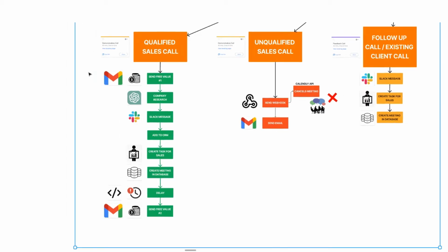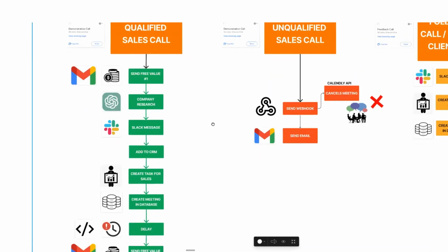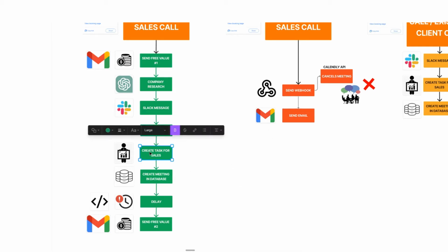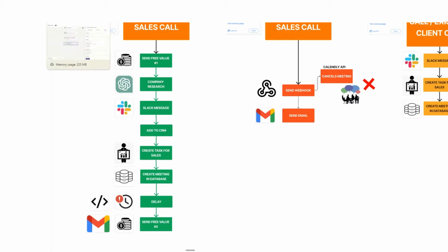So now that we've done these four steps, I hope you're still following me. It might get a bit more complicated from here, but I am trying to keep this as simple as I possibly can to make sure you understand it fully. The next thing we want to do is create a task for the sales team. We should prepare for the call.